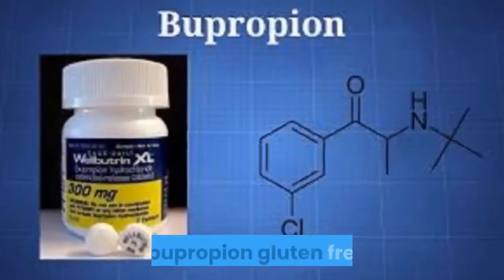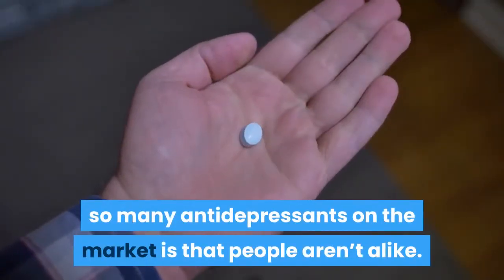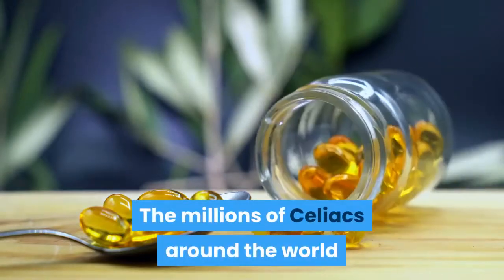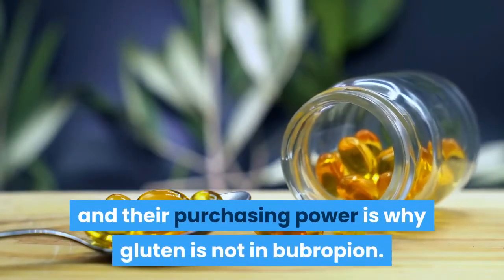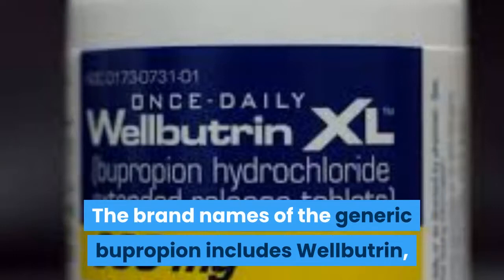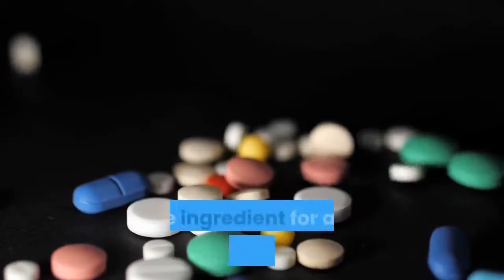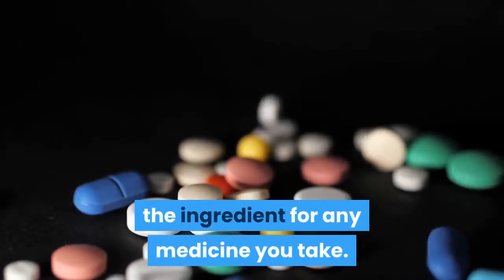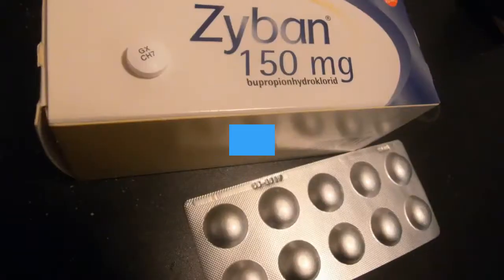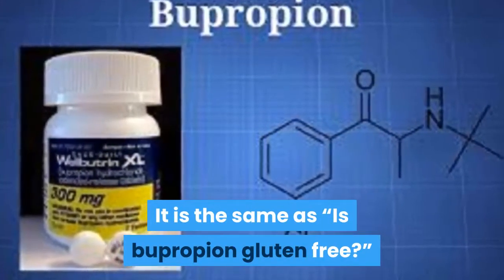Yippee! Is bupropion gluten-free? Yes, it's gluten-free. One of the reasons there are so many antidepressants on the market is that everybody is different. The purchasing power of the millions of celiacs around the world is one of the reasons why bupropion is gluten-free. The brand names of the generic bupropion include Wellbutrin, Bupropion and Zyban. It's always a good idea to know the active generic name of the ingredient for any medication you take. So, if you've been thinking, is my Zyban gluten-free? The answer is the same as the bupropion question. It is gluten-free.